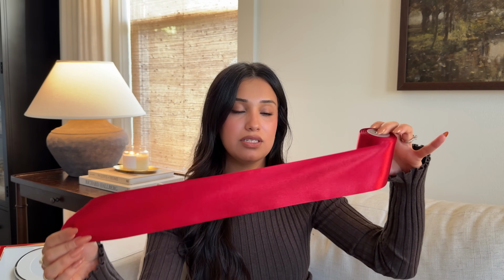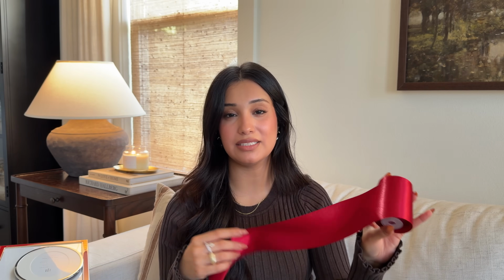Let's get into the ribbon, because finding the perfect shade of red that I wanted this year nearly took me out. I initially picked up this ribbon. I really wanted to do a wide ribbon this year. It's something that I've never done. I have a ton of red ribbon from last year, but those tend to lean more burgundy instead of a deep wine red, and that's what I really wanted this year.